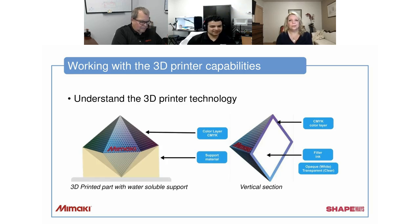With the support material, you don't really have to worry too much about cutting stuff. That's one advantage. But certain geometries are going to be tricky because you need to find the best orientation to reduce the support material usage and cut down cost. The best way to explain each part is to think of it as an M&M candy. The center is white or clear ink, and just the top layer is the CMYK part, which is the color. So it's a very thin layer.